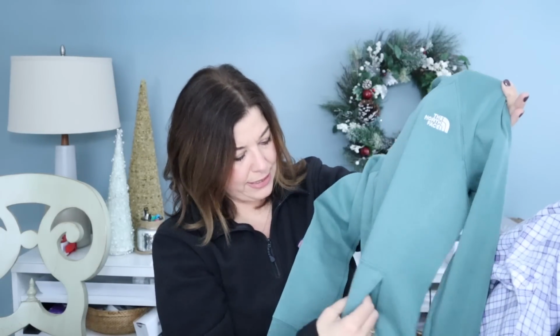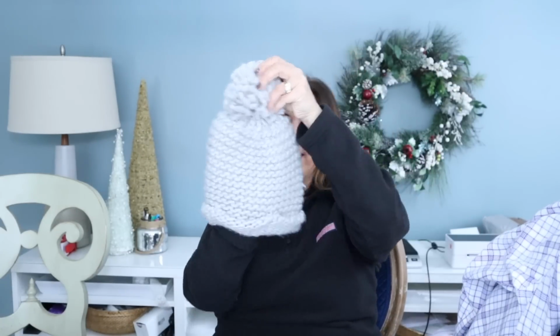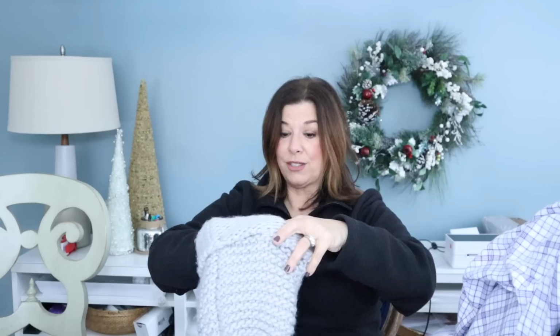North Face in white, beautiful soft cotton. It has like the kangaroo pockets, but it actually zips here. So nice. I just liked this hat. I couldn't find a brand on it. Gray, chunky ribbed. Let's see, should I put it on from the bins? I don't know if this is good. Really cute. Cute, cute. I like that.